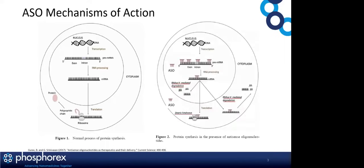However, in a disease case where maybe there's been a mutation to that genetic code that leads to a dysfunctional protein, it may be desirable from a therapeutic perspective to block the translation of that protein. And this can be achieved at the RNA level through the use of antisense oligonucleotides, or ASOs. And so these ASOs can be designed to be complementary to various regions of the target RNA.